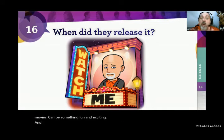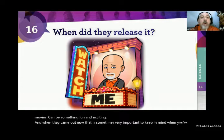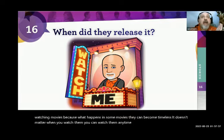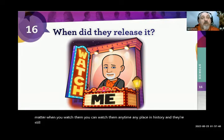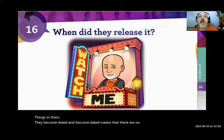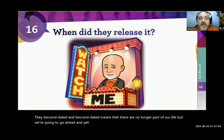Now, that is sometimes very important to keep in mind when you're watching movies, because in some movies, they can become timeless. It doesn't matter when you watch them. You can watch them anytime, any place in history, and they're still relevant. And then there are other movies that lose their relevance because things in them become dated. Becoming dated means that they're no longer part of our life. But we're going to go ahead and get into that and have some fun talking about when it was released.